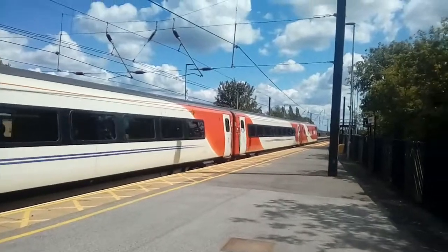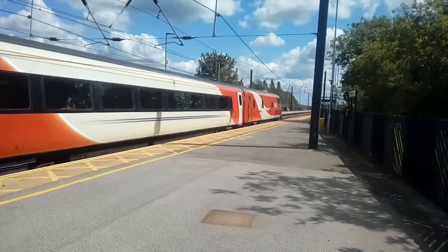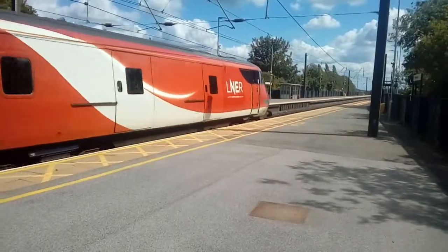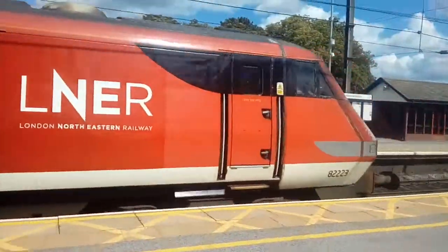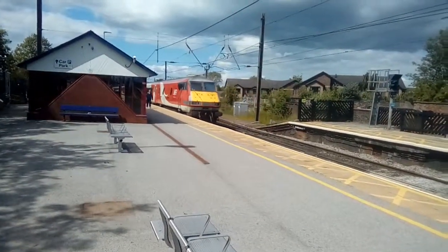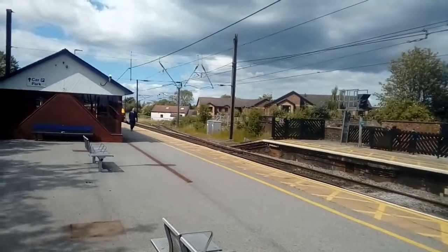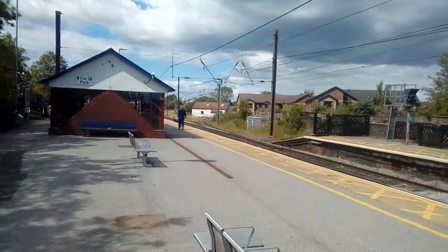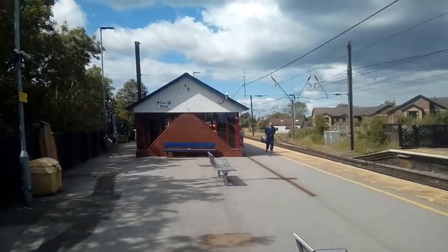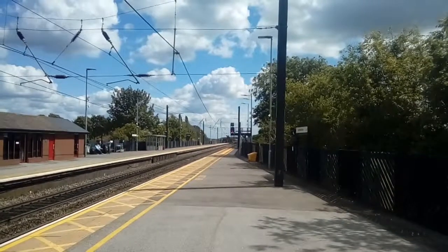There is a non-stop about to fly through the other platform, so this could be interesting. Okay, on the rear of this is 82223. And we'll see what the fast one is. 105112. Was not expecting that to come so soon.